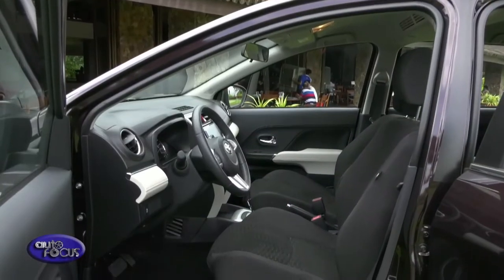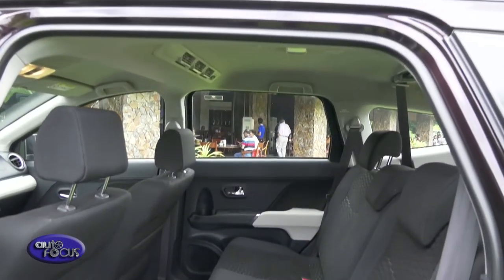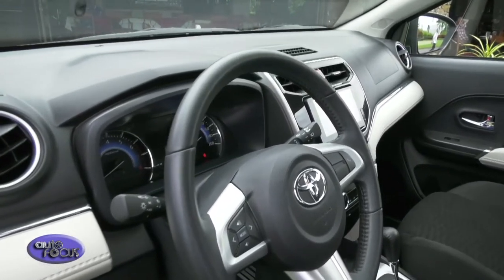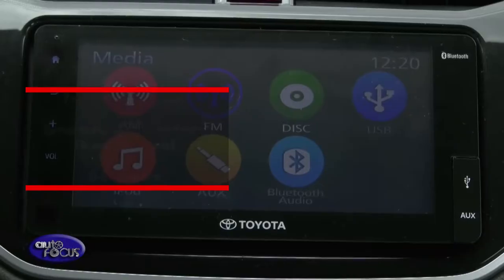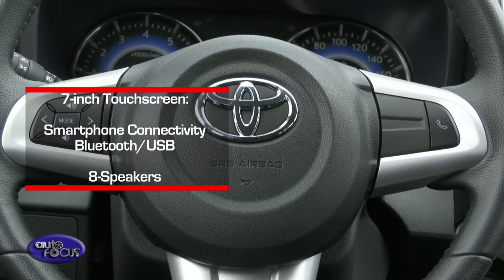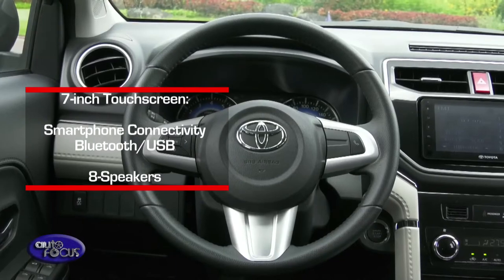Inside, the Rush gives out that modern and high-end vibe, even though the materials used are mostly plastic. The interior's most prominent color is black, which comes with silver accents and some cream-colored trim. Meanwhile, the cabin also doesn't look much different from Toyota's other SUVs. Moreover, the dashboard is highlighted by a 7-inch touchscreen that can connect to any smartphone via Bluetooth or a USB port. The audio control in the Rush, which is optimized by 8 speakers, is attached on the steering wheel so the driver could easily operate it in just one tap.